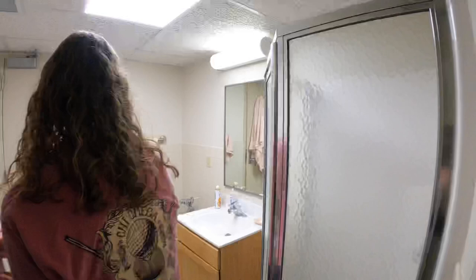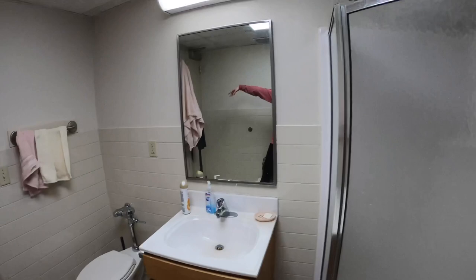So if you get a suite, this is what the bathroom looks like. The fan is loud. And then two other girls share this with us, and they're our suitemates. So yeah, this is Dirty Verge.